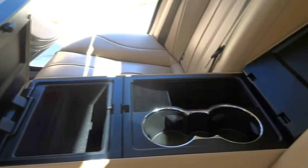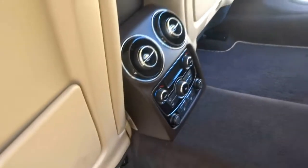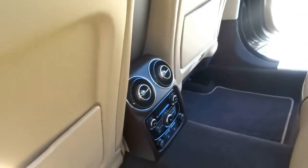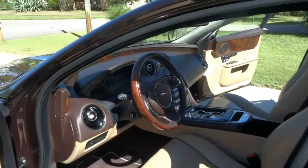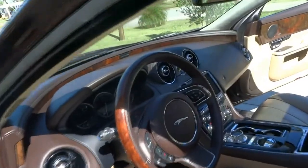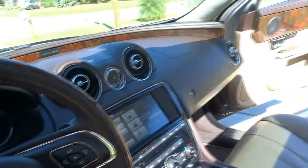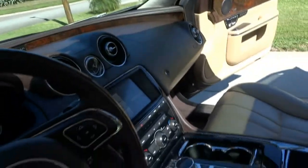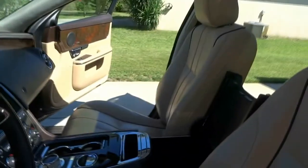In the back you have storage as well as the rear AC controls that are separately controlled, and your receptacle jacks for self-charging telephones. In the center console you have a touchscreen HD radio, as previously stated, a voice-controlled telephone and phone book, and a voice guidance navigation system. The latest maps have been downloaded and installed.